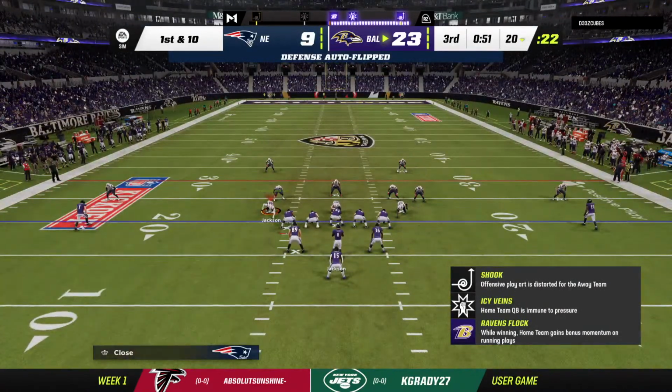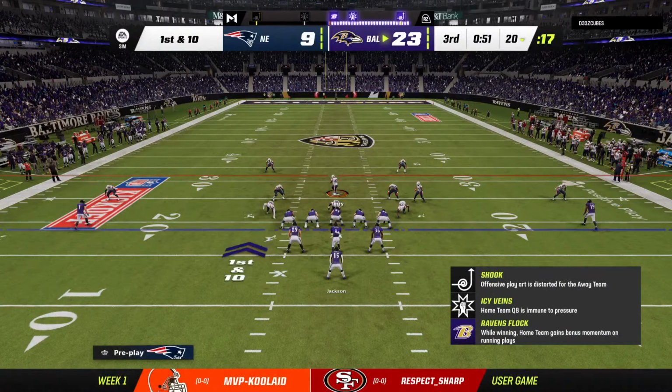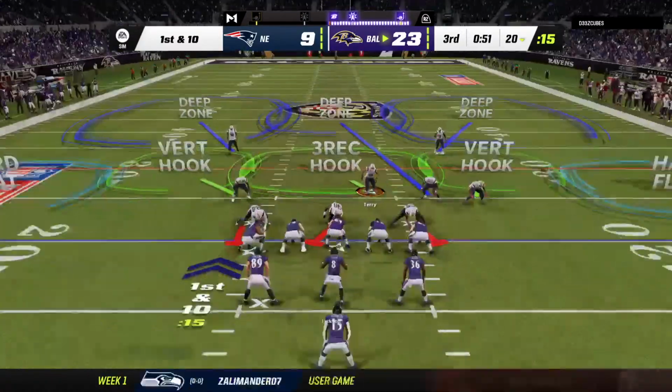The Baltimore offense at the line, set to get going. This is sort of what you would call a put-away drive, isn't it? They score here, especially a touchdown. It's almost out of reach.